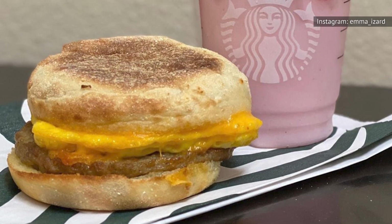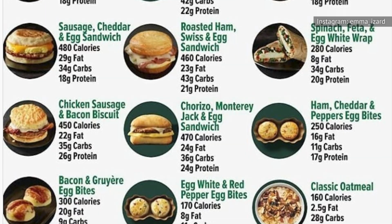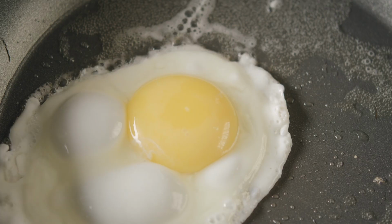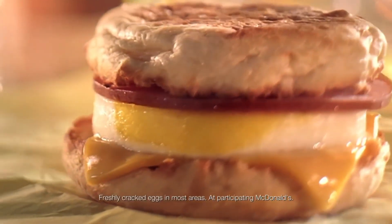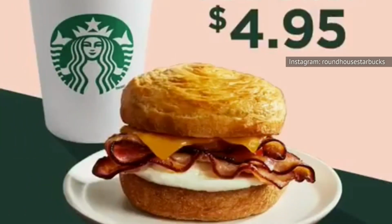If that's somehow not enough to make you stop eating breakfast at Starbucks, there are other troubling factoids to consider. Panera wanted to crush its breakfast competition and did some investigating into how Starbucks cooks its eggs. What they found might finally turn you off from Starbucks breakfast for good. According to Business Insider, Panera asked the FDA to create an official definition of eggs after finding additives like artificial butter flavors, gums, and fake colors in the so-called eggs served at various restaurants. And yes, Starbucks happened to be one of them.